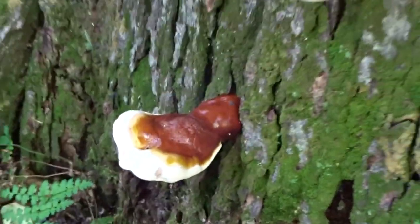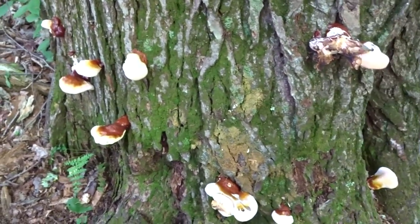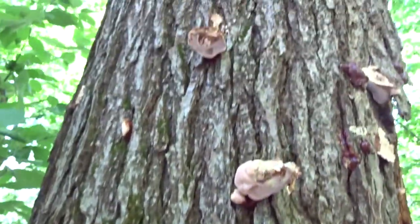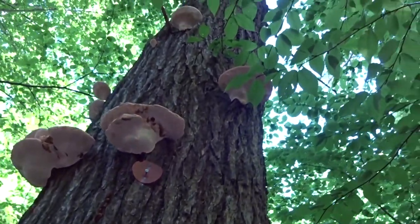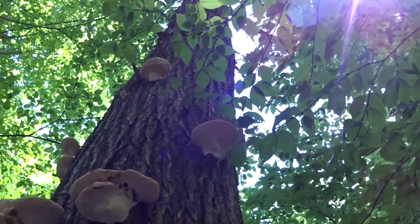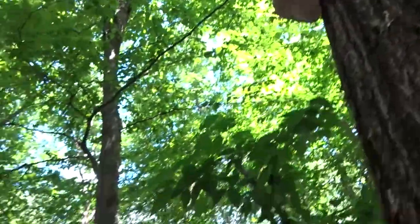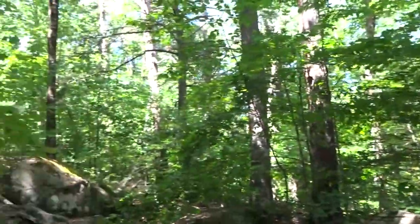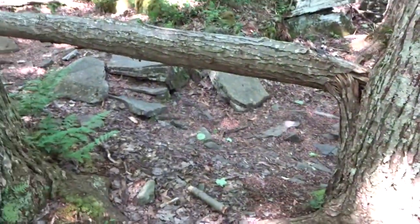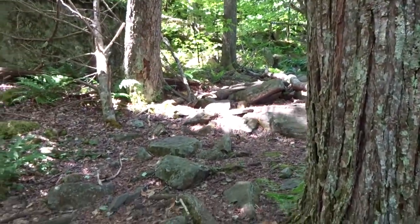Oh, this is very good to see them. They're going to grow big, hopefully. Wow. Gotta look up. Okay, this dying oak tree. Okay, hope they will keep on growing. Long way to go. Nice bench. Nature gives us a nice bench to rest.